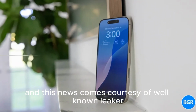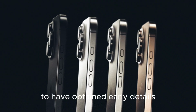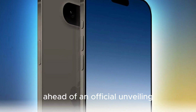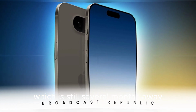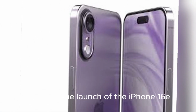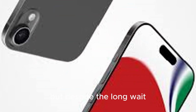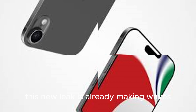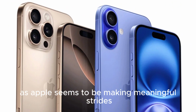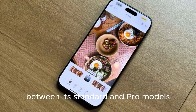And this news comes courtesy of well-known leaker Digital Chat Station, who claims to have obtained early details about the regular iPhone 17 ahead of its official unveiling, which is still several months away, given that Apple is expected to maintain around a 7-month gap between the launch of the iPhone 16e and its next-generation flagships. But despite the long wait, this new leak is already making waves across the tech community, especially as Apple seems to be making meaningful strides in closing the feature gap between its standard and Pro models.